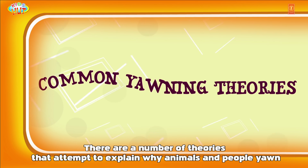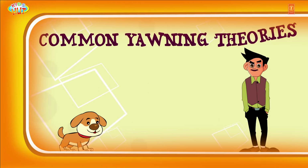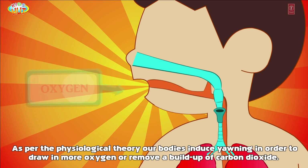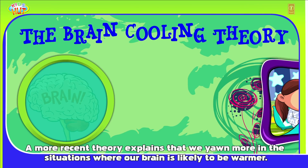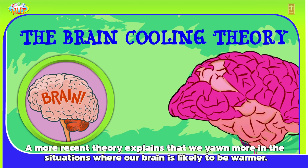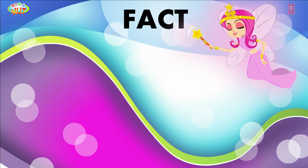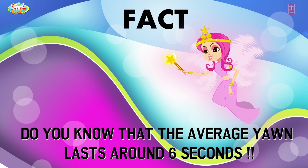There are a number of theories that attempt to explain why animals and people yawn. As per the physiological theory, our bodies induce yawning in order to draw in more oxygen or remove a buildup of carbon dioxide. A more recent theory explains that we yawn more in situations where our brain is likely to be warmer. So it's a way to cool down our brain. Do you know that the average yawn lasts around 6 seconds?